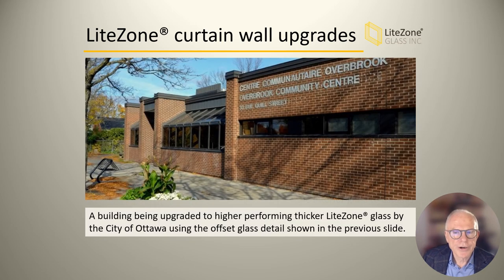This is the Overbrook Community Center in Ottawa that is being upgraded to use higher performing, thicker LiteZone glass units by the City of Ottawa using that offset glass detail shown in the previous slide.